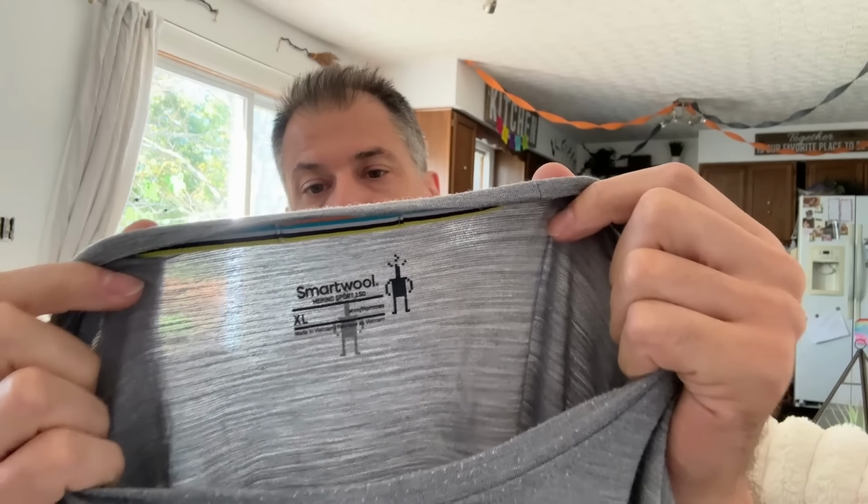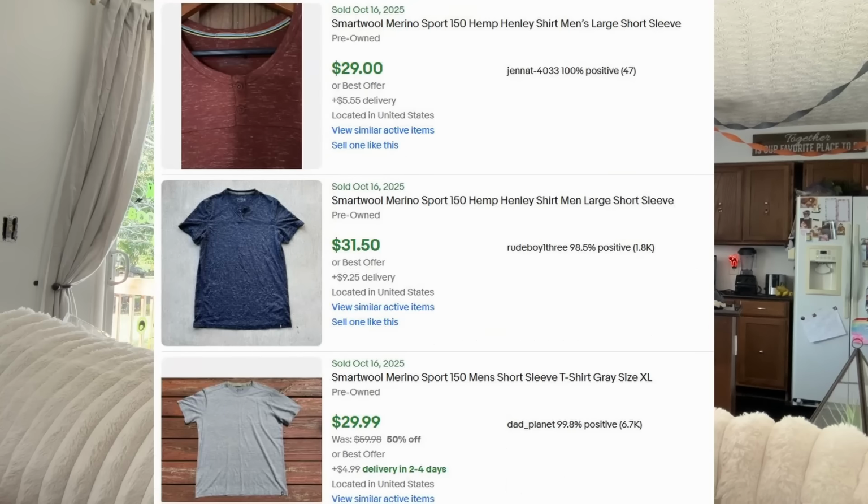Okay, and the next one I sold, Smartwool. If you're not familiar, this is a great brand for resale right now. This is a Merino Sport 150, just a great men's t-shirt, XL. I sold 2 of these recently. The first one I sold for $30. This one sold for $25. I feel like their resale prices are excellent right now.